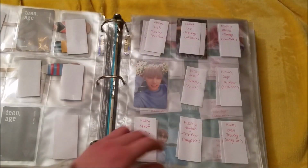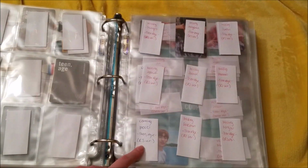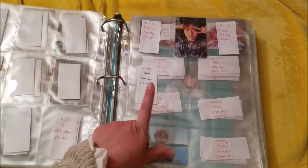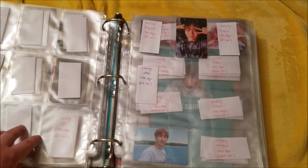Then for Teen, Age, we have no changes, except I do have a Woozi card coming. I purchased it on Twitter, and then Chan's card, these are both the Rose Quartz and Serenity version. Those are coming, but I don't have them yet.